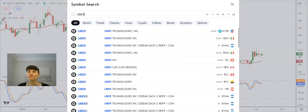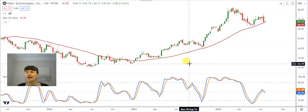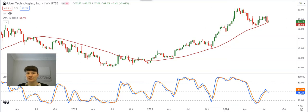Uber was the next one that was requested here, listed obviously on the New York Stock Exchange. Beautiful rally, has treated investors so well, but what are we seeing now? An inverse cup and handle formation, and I'm going to draw that. Inverse, in other words, negative, with a cup and a handle formation.